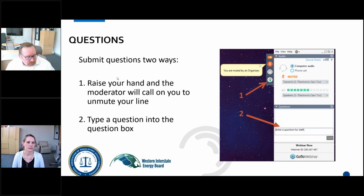Holly, we had somebody ask, how has capture integration impacted the availability and capacity factor of the power generation at the NRG project that you mentioned?